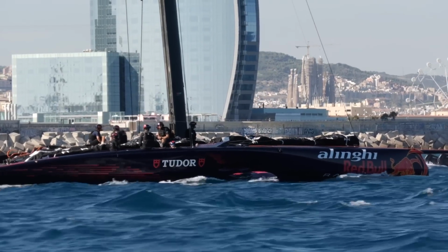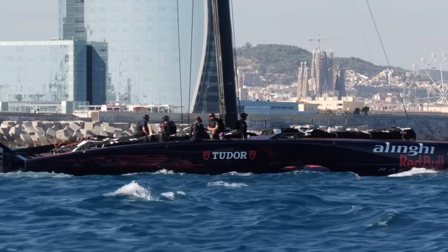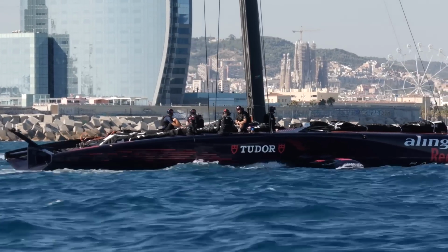Well, it's been part of the process. We haven't sailed the boat for more than a month because we're focusing on the AC40 for the regatta in Villanova. So it's part of the process to check that everything is working and make sure that we're ready for the big block of training to come.